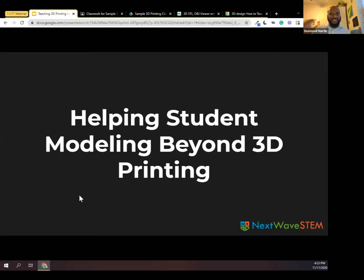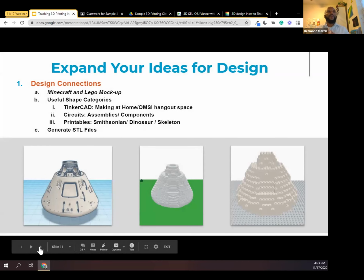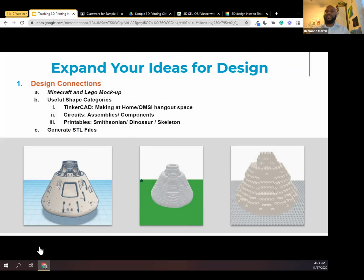We've got designing, slicing, and printing, but we know that our students might not have the opportunity to actually use a 3D printer at home. How can we help our students move beyond that limitation? Well, the first is that we want to just expand our ideas for how we can visualize design. The first is really to understand the connections that Tinkercad makes for us natively inside of Tinkercad. There are some awesome tools that will allow us to visualize and prototype beyond what we just see.